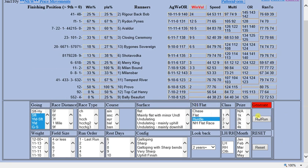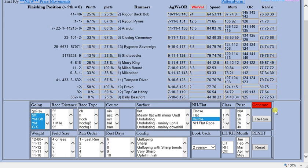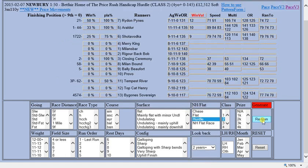So you can probably see I'm closing in on Riding Pines or Closing Ceremony. Let's look at the class. So we're going to go hurdles, class 2, 2 years plus. And again, we haven't got a lot of form here, so perhaps take it with a pinch of salt.